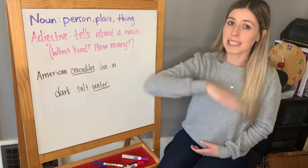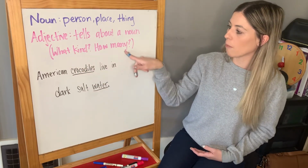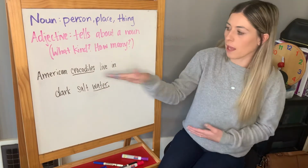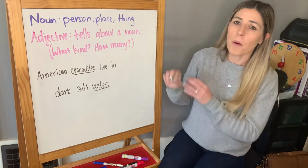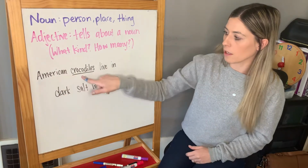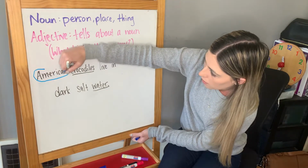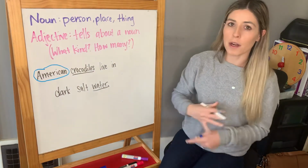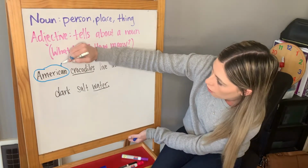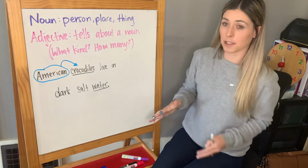Now, adjectives explain nouns. They give more detail. So we're going to ask ourselves what kind or how many. What kind of crocodiles are we talking about? There could be all different kinds in the world, but what kind of crocodile are we talking about in this sentence? We are talking about American crocodiles. So you're going to circle American, and then we want to show that that adjective explains crocodiles. So we're going to draw an arrow to point to crocodiles. That's the first part of the sentence.